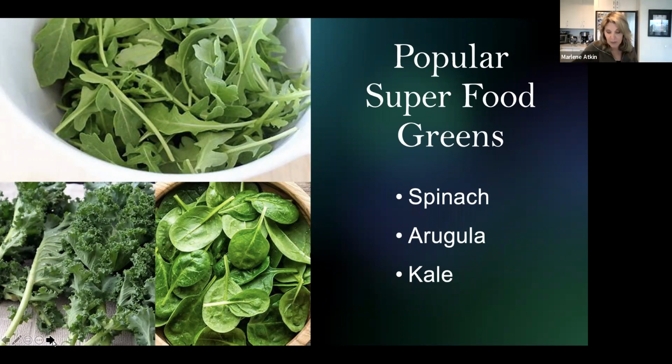And arugula has a little bit of a peppery taste, a little bit bitter, but it's really great used in pestos. You can cook it a little bit in omelets, juice with it, use it in smoothies, and with pasta often, you'll see it. But the bitter taste really works well with citrusy kind of dressings and such. So those are our super greens.